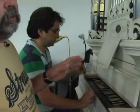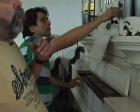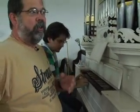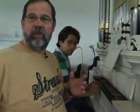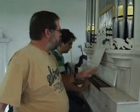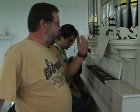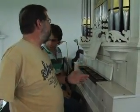This has been restored. At one point, when the church closed in 1866, the Lutheran congregation built St. John's Lutheran Church directly east of here across St. John's Road. The church was closed, and this organ was moved to that church and used over there. In 1954, a storm came through, destroyed that church. The organ was moved back. In the early 70s, it was restored to its original state.